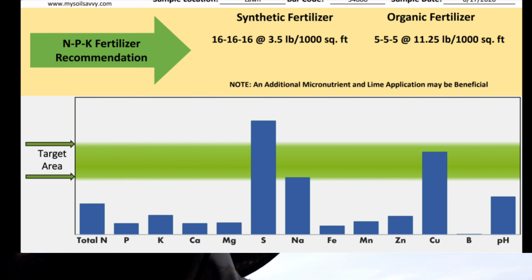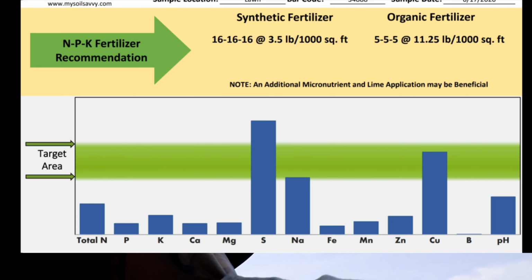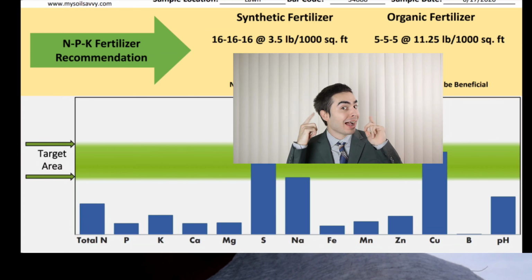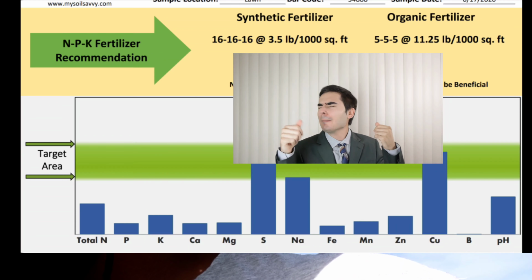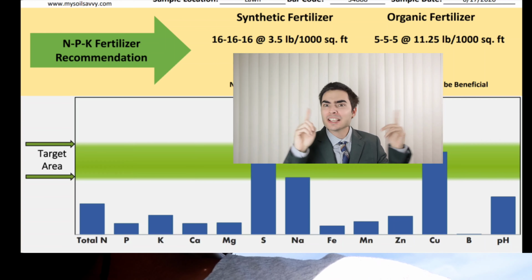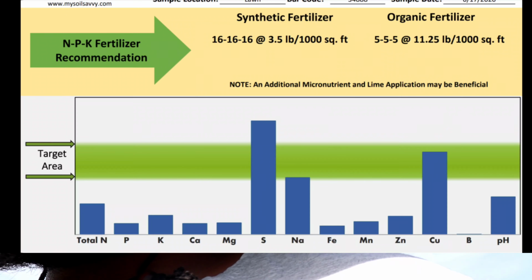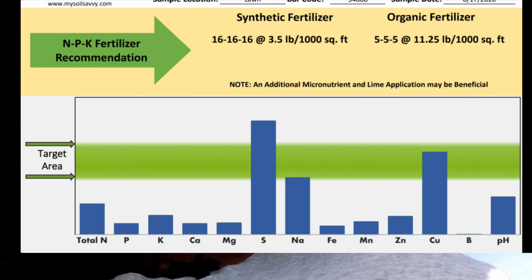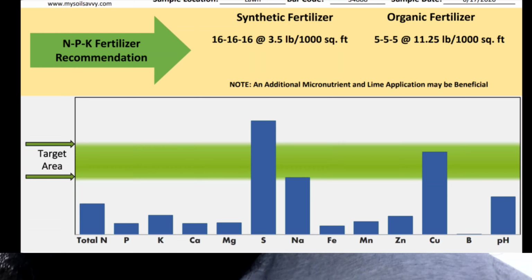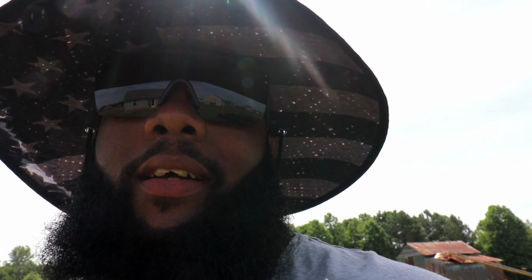So what I have to do to bring everything up to the levels I need to be at, I need to put out 16:16 synthetic fertilizer, 3.5 pounds per 1,000 square foot, and organic fertilizer, 5.55 at 11.25 pounds per 1,000 square foot. So that's a lot of fertilizer I have to put out.